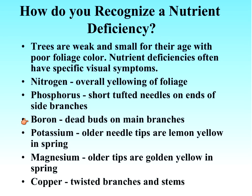If it's a boron micronutrient deficiency, we might see dead buds at the ends of the branches, a little bit of rosetting. Potassium is very bright lemon yellow kinds of needle colors, especially in the spring on older needles. Magnesium, we don't have a big problem here, but in other parts of the world you might see yellow tipping on trees that are experiencing magnesium deficiency. And copper is kind of interesting because the trees kind of lose their apical meristem and get quite twisted in terms of the branches and form.